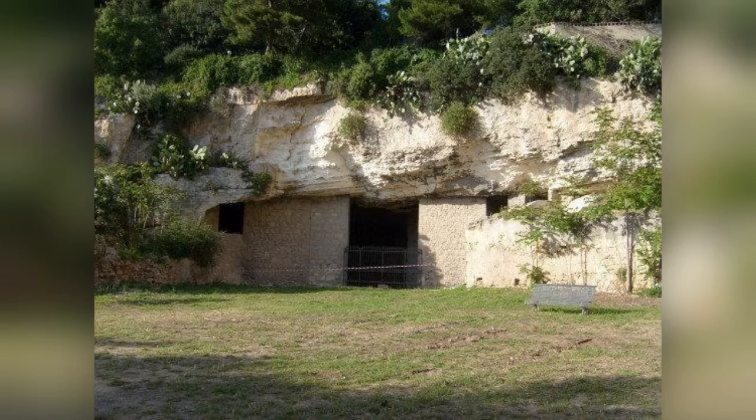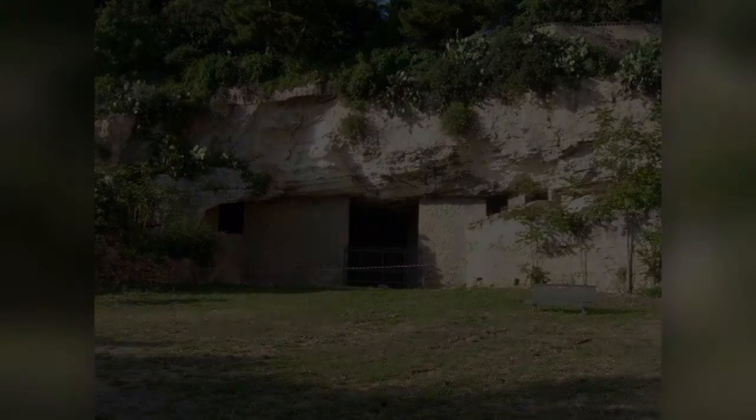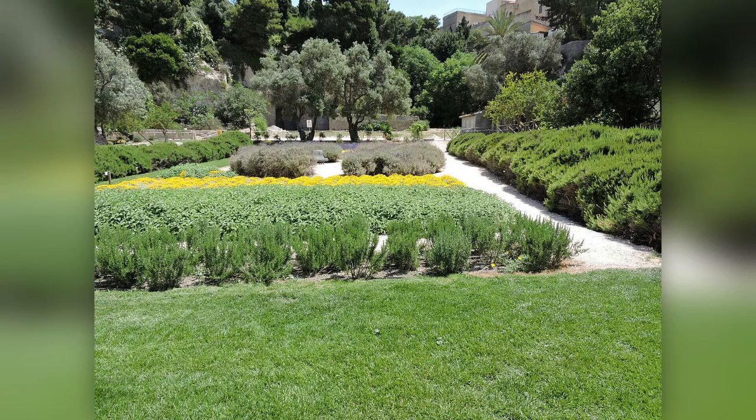At the end of this alley, you find an area called Cappuccini's Garden, since in the past, the community of the Capuchin friars that lived in the above monastery used this garden to cultivate alimentary and officinal plants. In this area, there is an imposing artificial hollow from the Roman Karalis. Originally, this was a latomia, that is, a quarry for the extraction of stone blocks, probably used for the construction of the nearby Roman amphitheater in the 2nd century AD.